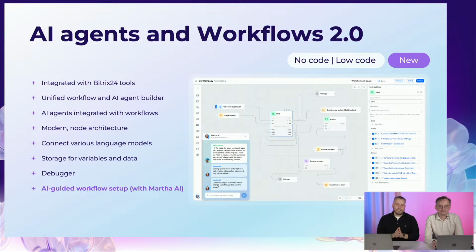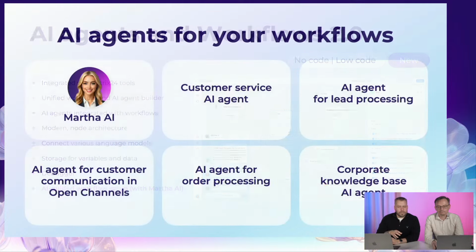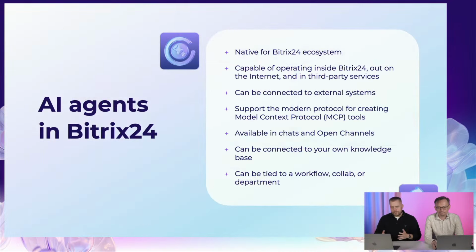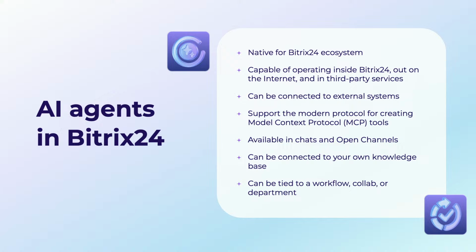So yeah, AI agents and workflows. You don't need no code or just low code. They are all integrated with Bitrix24 tools, not only with automation, but they will also be integrated with many other instruments of Bitrix24. It will also cover a lot of different scenarios. We've got your Marta AI, but then you can create a customer service AI agent, maybe an AI agent for processing leads, and many, many other scenarios of using AI, making your life easier and your clients' lives easier. AI agents in Bitrix24 can also be connected to external systems, and of course they support the MCP protocol, so you can do a lot more with them.